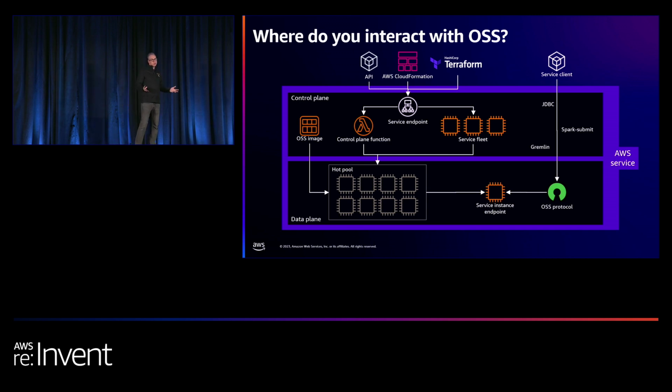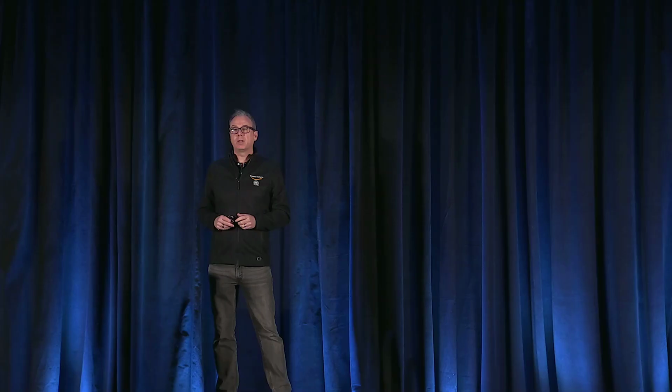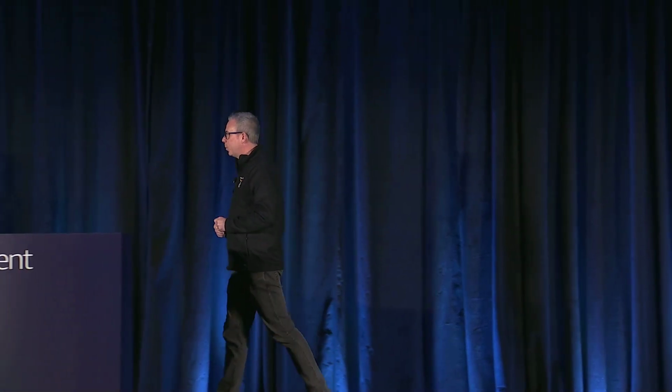So with this kind of architecture in mind, I'm going to hand over to Uday, who's going to show you how to build a data strategy with this fundamental building block across a bunch of layers of the stack. So welcome up.